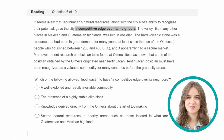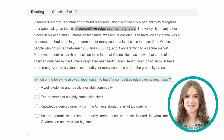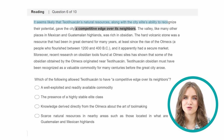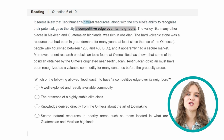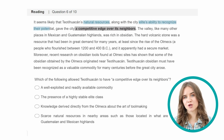Question 6. Which of the following allow Teotihuacan to have a competitive edge over its neighbors? Let's read the full sentence and try to formulate the answer ourselves first. It seems likely that Teotihuacan's natural resources, along with the city elite's ability to recognize their potential, gave the city a competitive edge over its neighbors. So, there are 2 things that gave the city a competitive edge over its neighbors: its natural resources and the ability of the elite to recognize their potential.